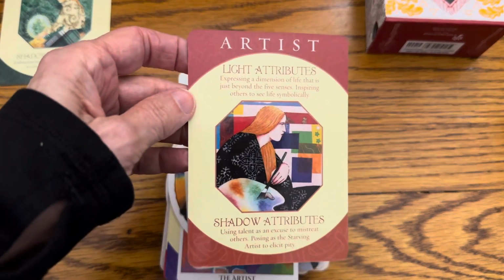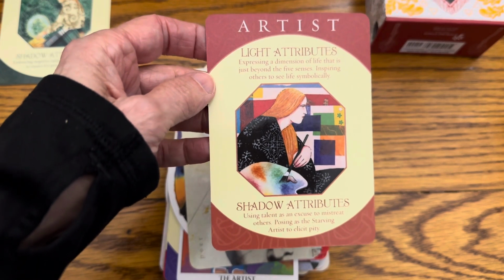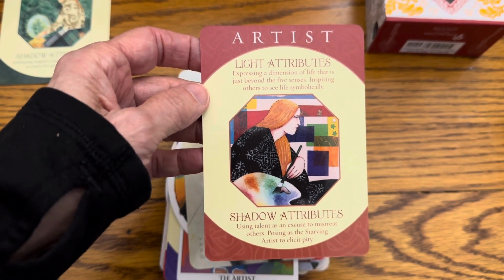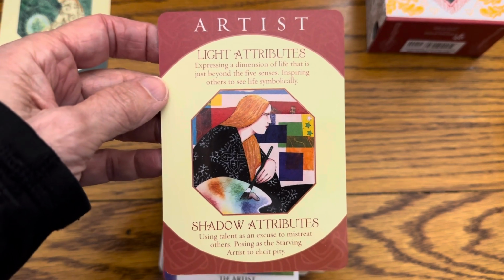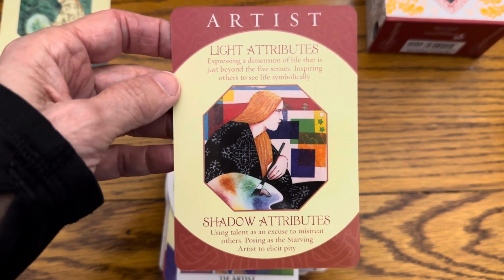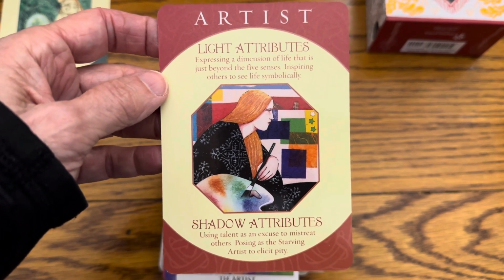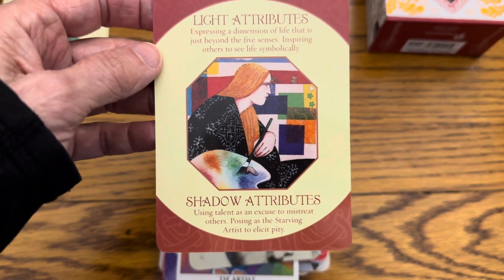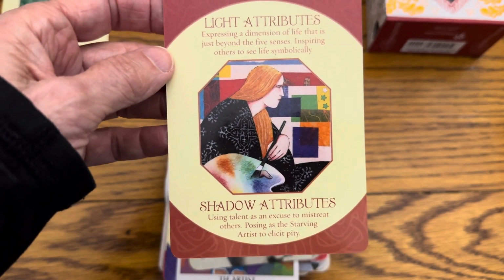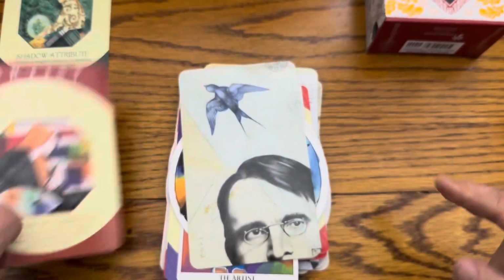Now for the artist, you could come up with a lot of different cards from different decks, and maybe I will pull some Citadel ones for this one. Yes, I'll do that. So this is Caroline Myss's card, or Myss, I'm so sorry, I don't know how to say it. Expressing a dimension of life that's just beyond the five senses, inspiring others to see life symbolically. And then there's the shadow, using the talent as an excuse to mistreat others, posing as a starving artist to elicit pity. She goes into some of this in the book.